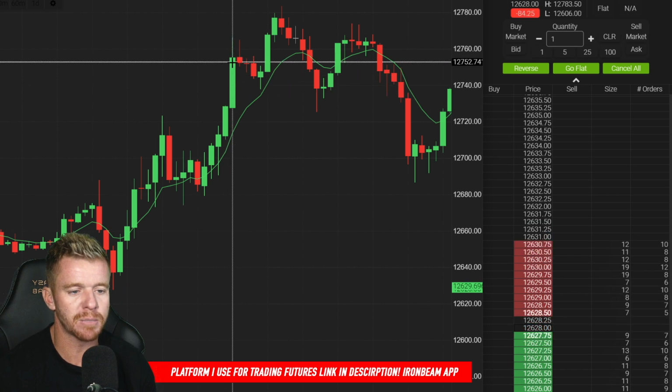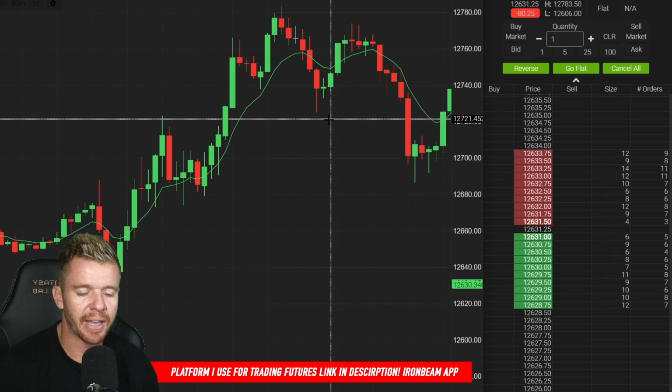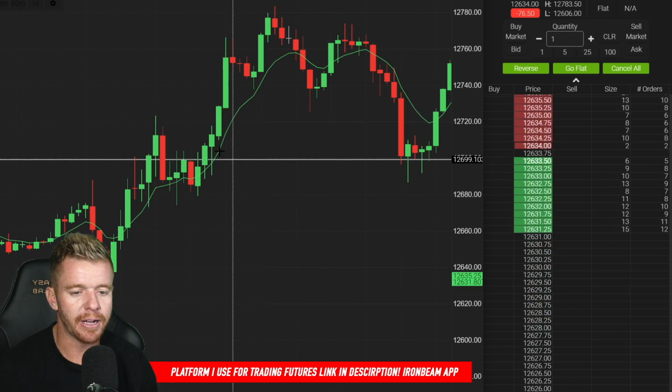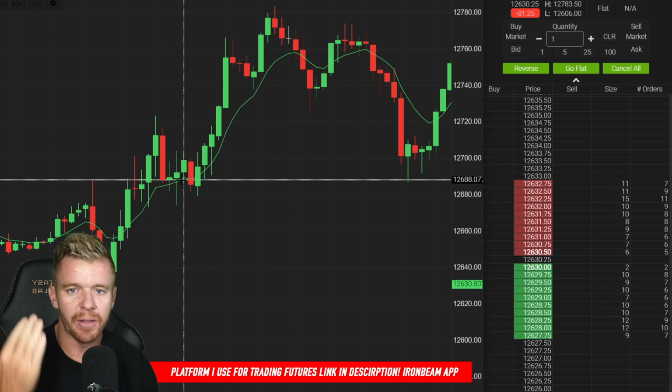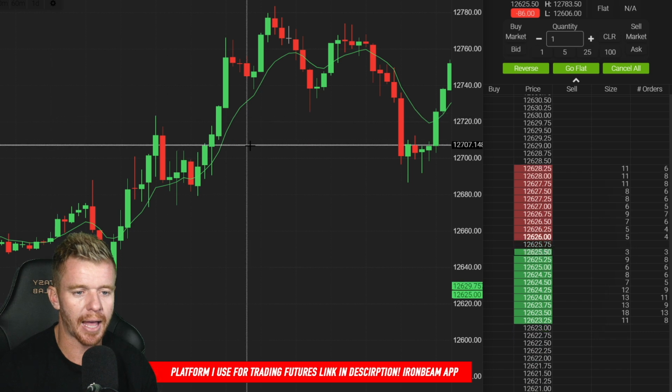I ended up taking profit on this push up here, as we were pushing up into the 740, 750, 760 area, and locking in that profit there. So a just beautiful setup here. Like I said, everything lining up perfectly, right? Literally lining up perfectly.